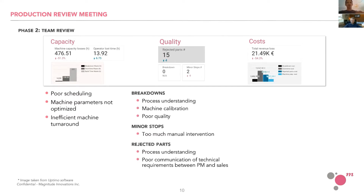So quality is broken down into three major aspects, which is breakdowns of the system, which happens a lot, right? And this is usually due to lack of process understanding, machine calibration, or poor quality in the systems. Minor stops are a result of false data preparation, which then results in too much manual intervention in the process, and it actually occupies the machine operator's time. And then specifically rejected parts, which is again a lack of process understanding or poor communication of technical requirements between the project manager and sales, which leads to nonconformities and rejections in production.